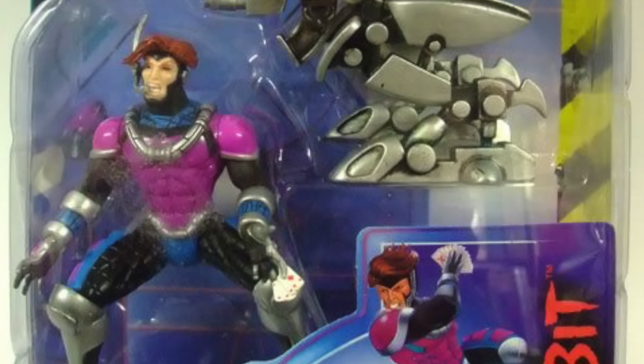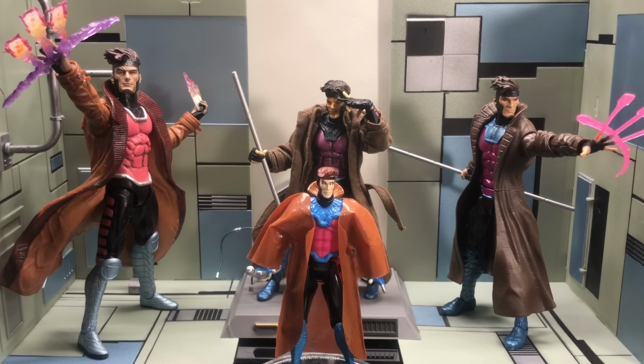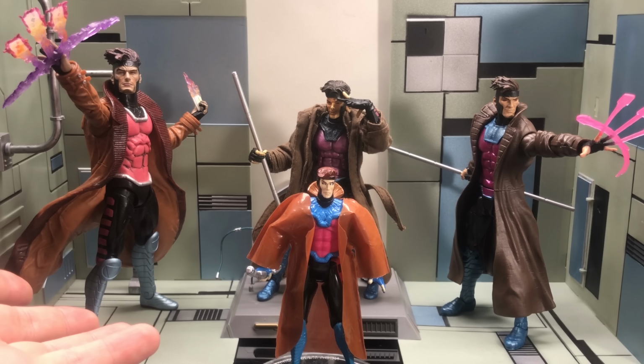Let's not talk about that one. Anyways, let's get into it. From Marvel Select to Toybiz to Hasbro, this is who Gambit's best.